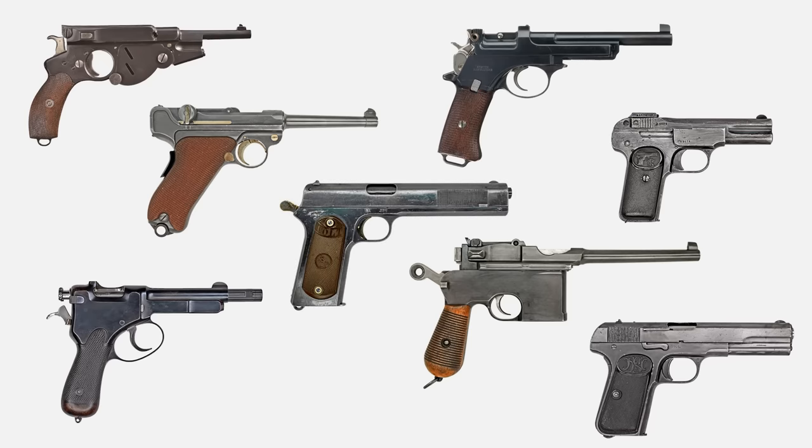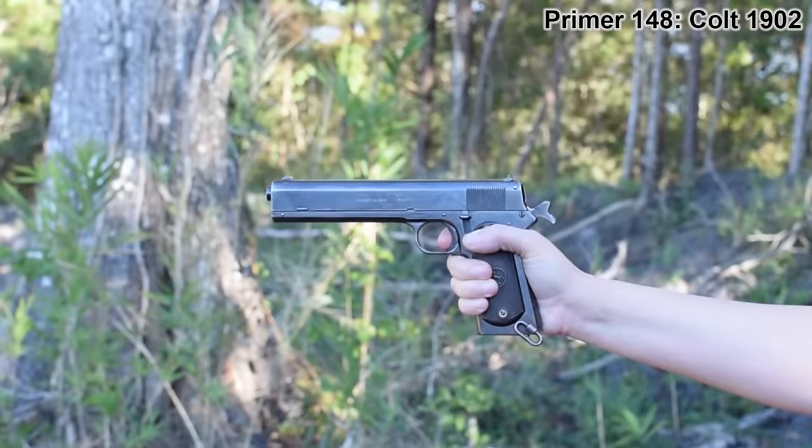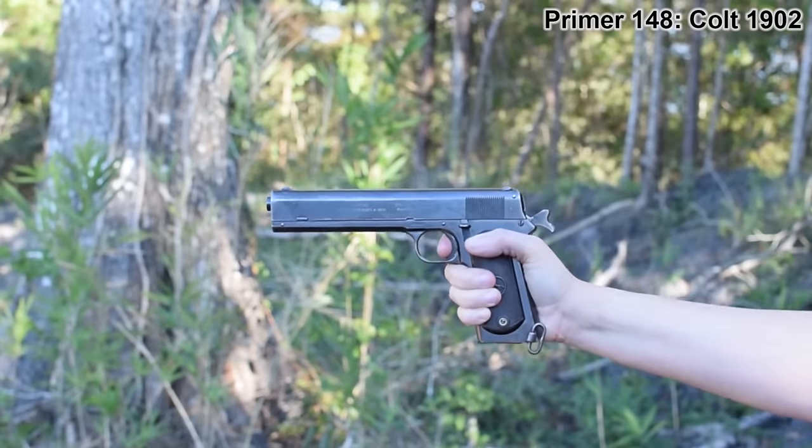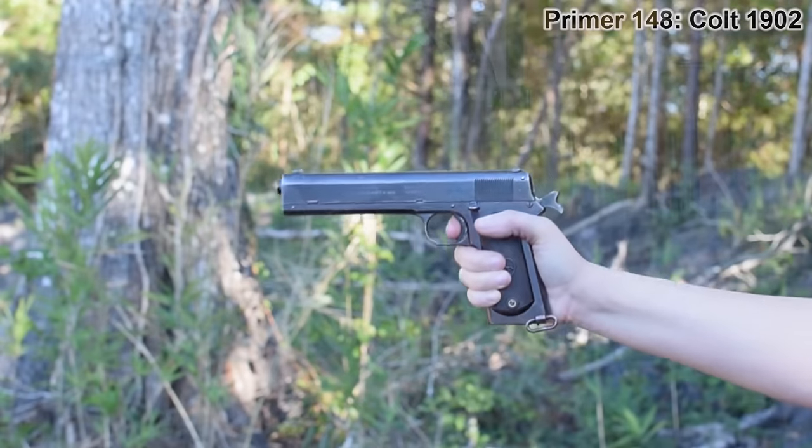1902. We've seen this 38 caliber slide-operated locked breech pistol in action on our show before, frankly one of the better options available at the time despite some of its idiosyncrasies. Overall, Norway's Arms Commission felt favorably towards automatics.